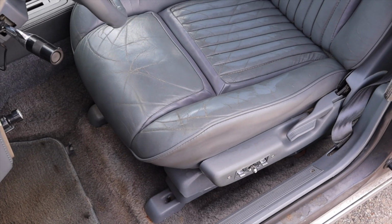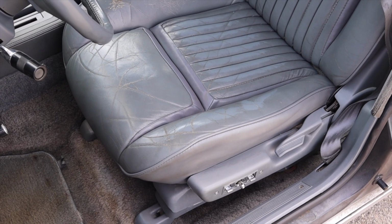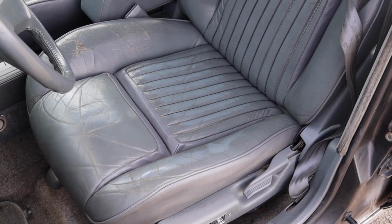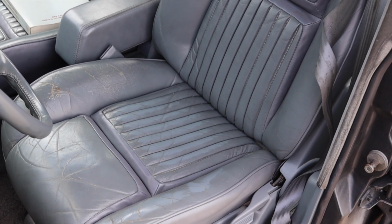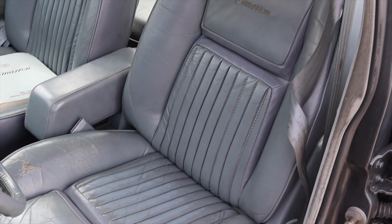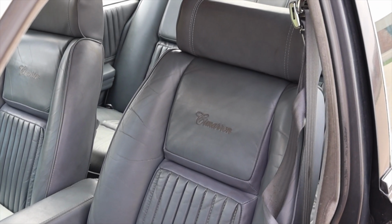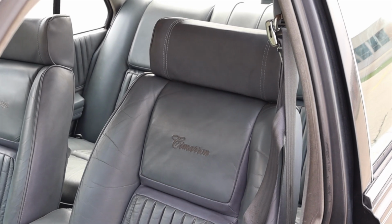Now moving on to the seats. They are nice and comfortable. They say Cimarron stitched into them, and they're exactly what I would expect out of a Cadillac from this era. They're big, cushy, and comfortable, and honestly, one of the best parts of the Cimarron. Speaking of which, however, we do have back seats, so let's go do a backseat review.